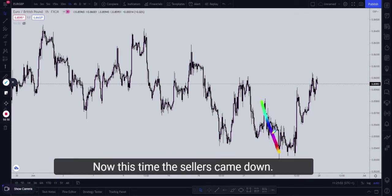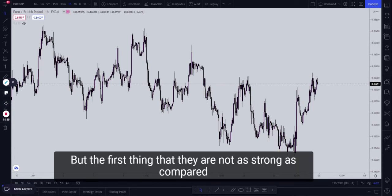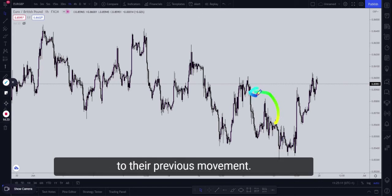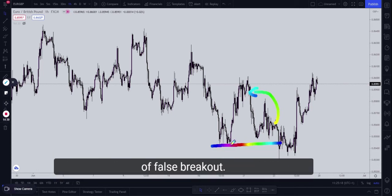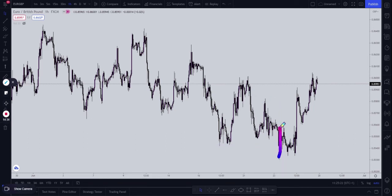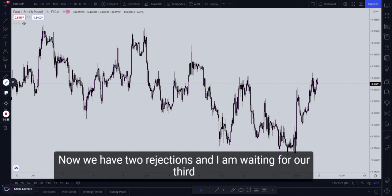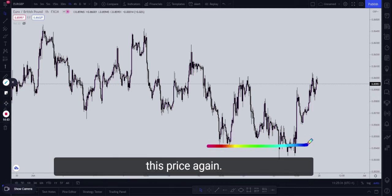Now this time the sellers came down, but the first thing is that they are not as strong as compared to their previous movement. The second thing, they are unable to stay below the lows of false breakout. They came down and they went up aggressively. Now we have two rejections and I am waiting for our third rejection, and the third rejection should not be able to cross this price again.